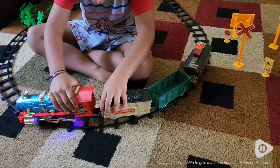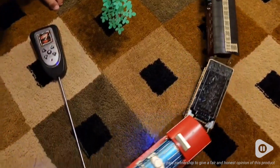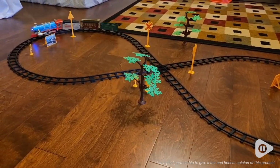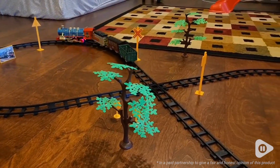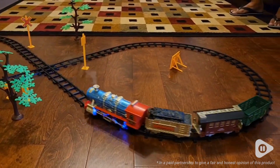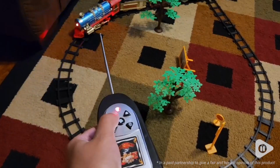It also comes with a remote control that lets you change the speed of the train. There's a button to activate the train sounds. And it lets you put the train in reverse. My nephew has a ton of trains around the house, but this was the first train he has that actually goes backwards. So he thought that was really, really cool.